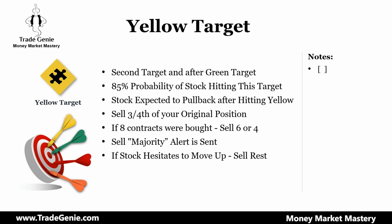In the case of Meta, if it's trading at 100, we went in at 100, and the green target was 105, the yellow target could be at 108, 109. So we say, okay, we need to calculate some ATR, see all the resistance, and the resistance is at 109. The target is 108.50, so the yellow target is 108.50. And the resistance at 109 and 110 is kind of heavy resistance. It's not very heavy, but there is a resistance.